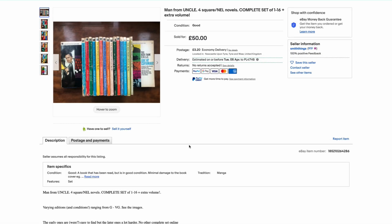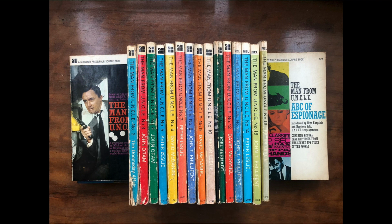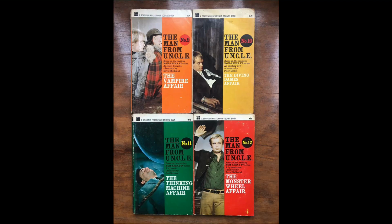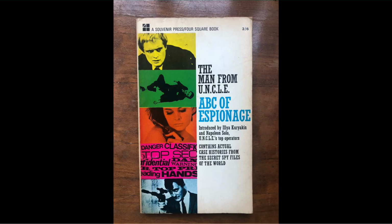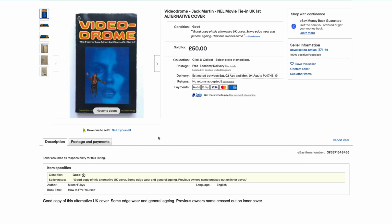This was a surprise. It was a full set of all the British Man from U.N.C.L.E. titles published by Foursquare as they merged into New English Library. So that's the full set. And numbers 15 and 16 are the scarce ones there. And that was the one-off. A lot of them written by Michael Avallone. £50 the set. That was cheap.